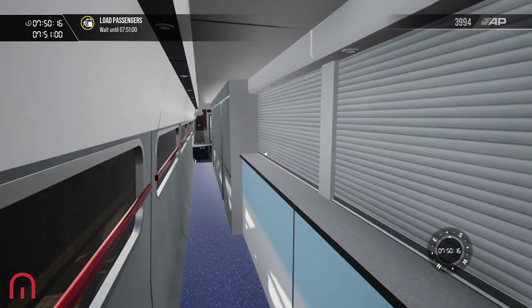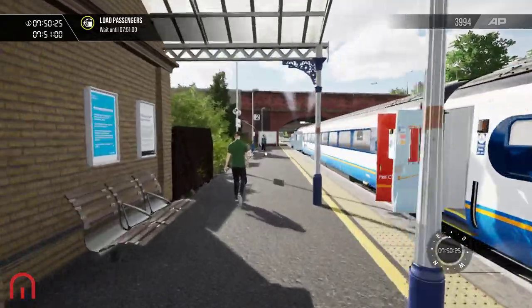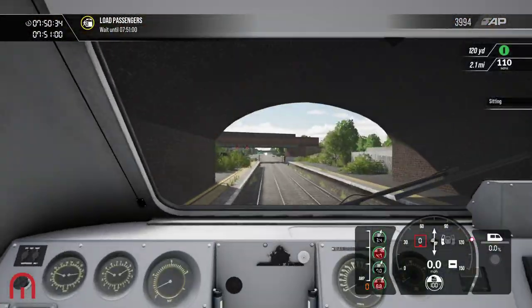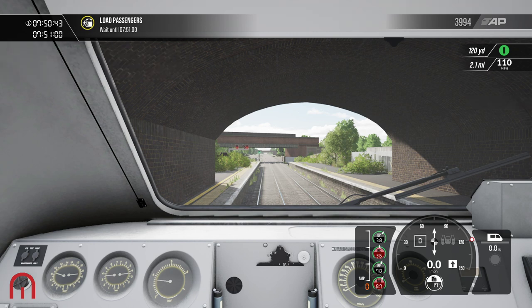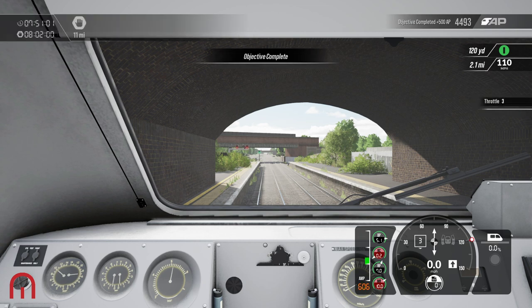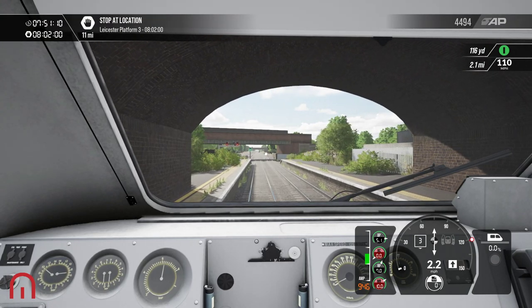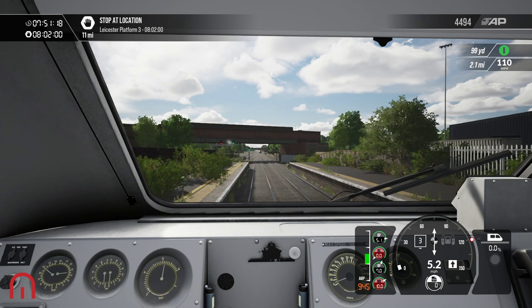There's the buffet car. Oh, we better get back to the front of the train. Going down. Okay, let's go. There we go. That's better. So, Leicester, platform number 3 now, is our next and final call before the new driver takes it on to London St Pancras, non-stop.